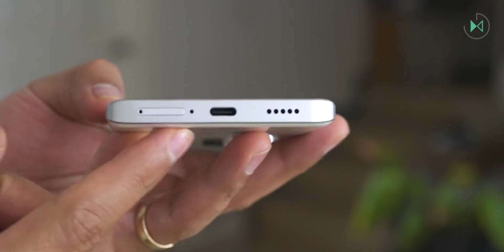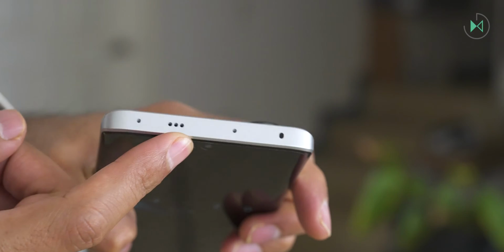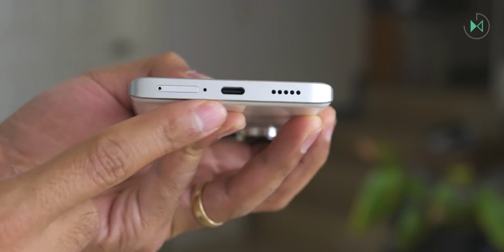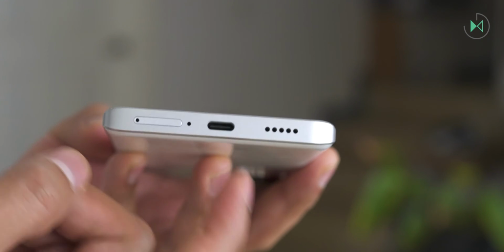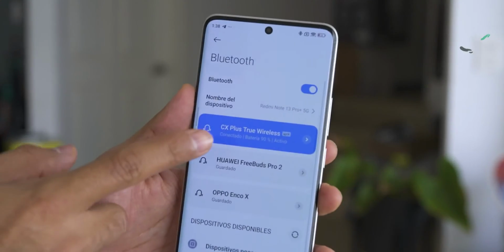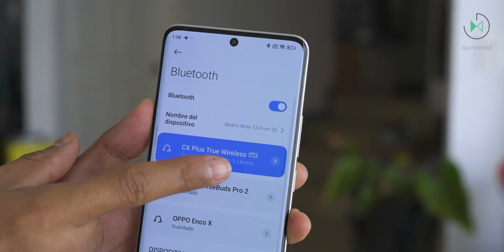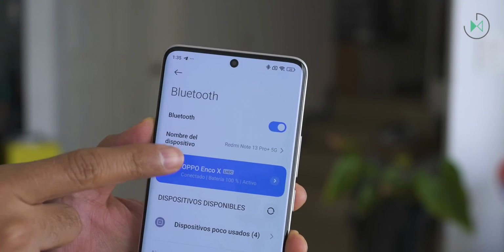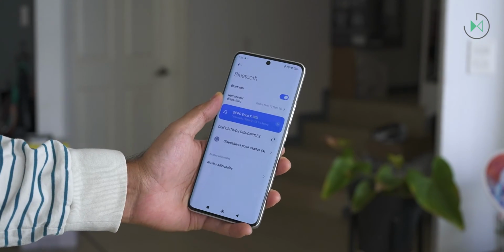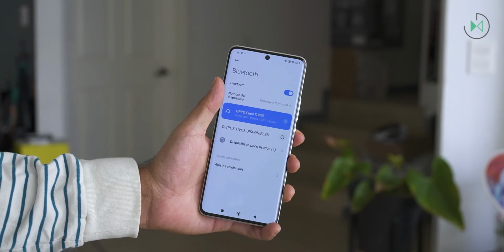Although, as you realize, it does not include headphone jack, and of course that is an absence to consider, but increasingly common to see this absence in the range. So if you want to use wired headphones, you'll have to use the USB-C port, but if you're going to use wireless headphones, fortunately it does support the aptX codec, and it also supports the LHDC codec to offer good wireless audio resolution with compatible headphones. That's a strong point as well.